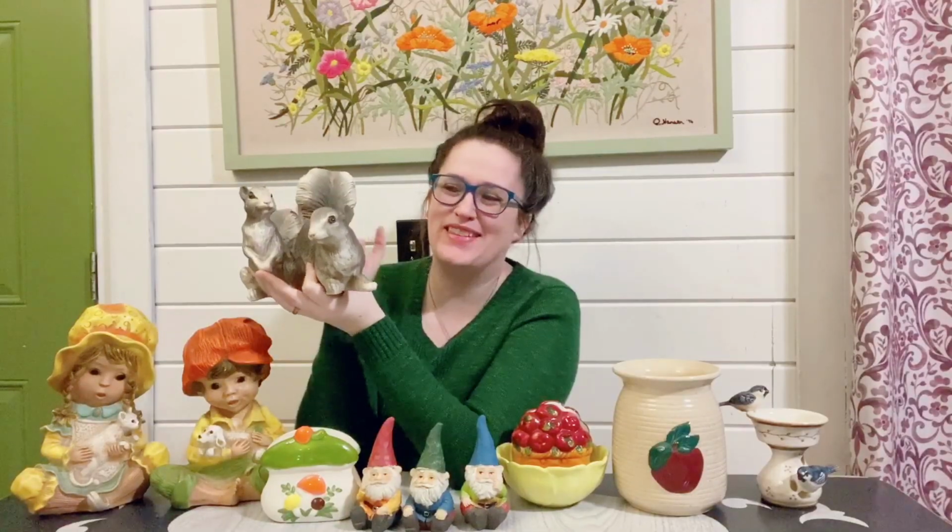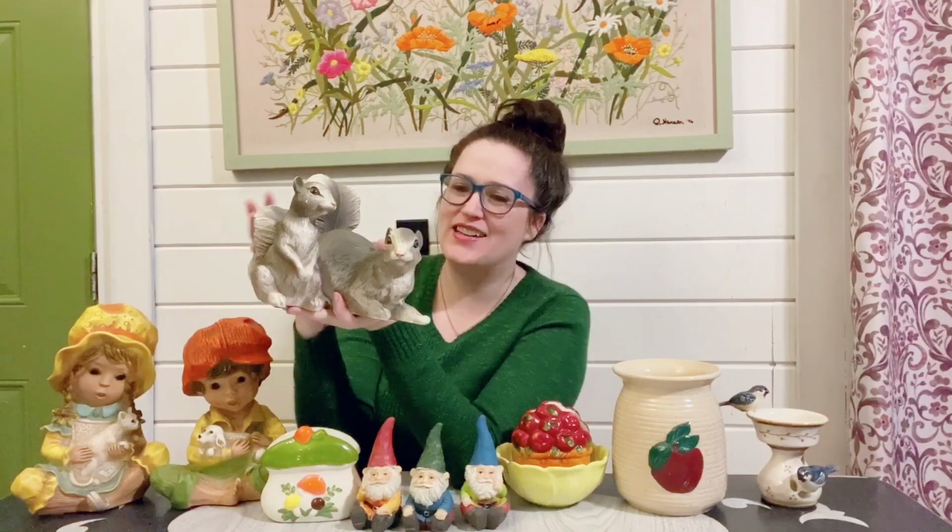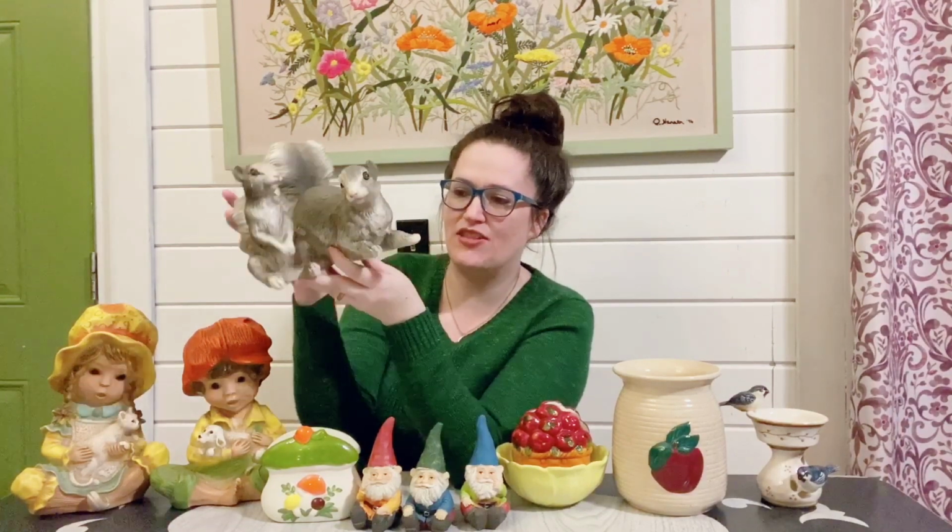I remember picking this guy up here at a yard sale for a couple bucks, and I just never seen a squirrel statue like this before. I love that it was a set. They kind of stuck together here. And this is actually vintage on the side. This is also from Universal Statuary and was put out in 1989. It is dated on the side there.